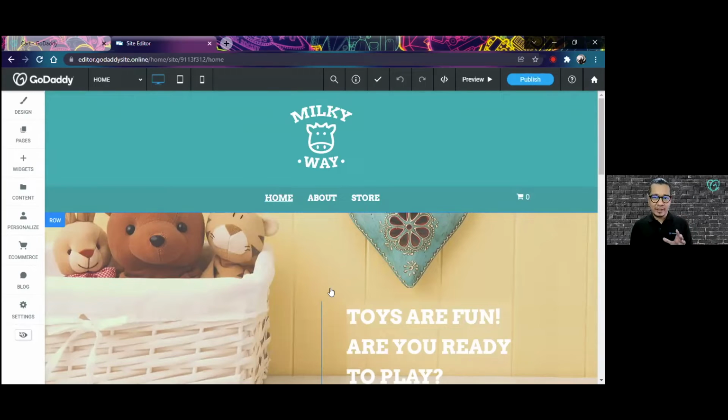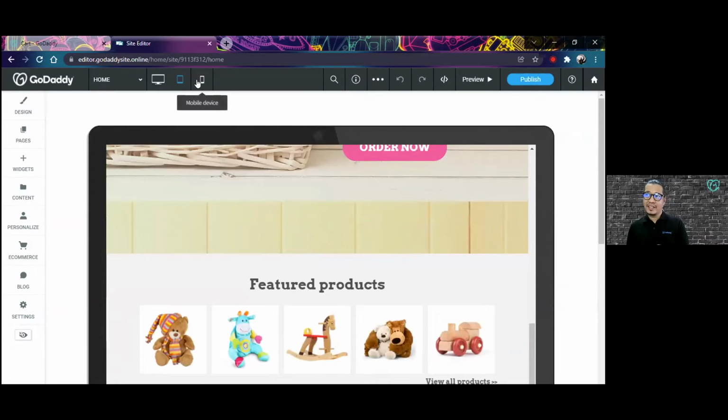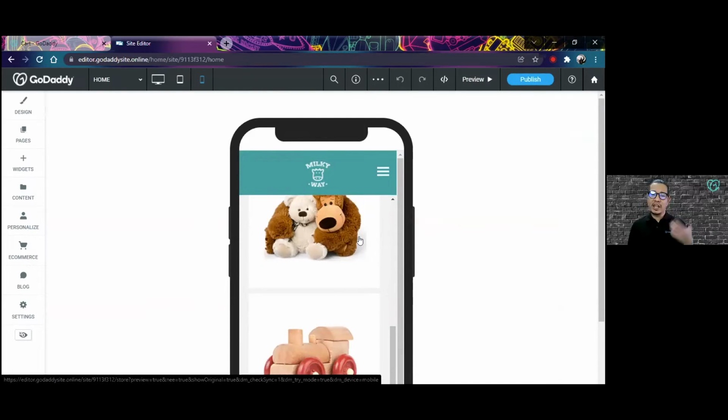it doesn't matter what your visitor's device is going to be, the website is going to automatically adjust to their device. In fact, you can preview what the website would look like on a desktop browser, a tablet, even a mobile device. So as you're designing the website, you can already see what this is going to look like on a mobile phone.